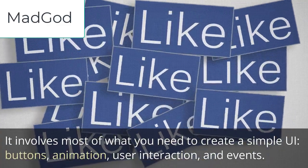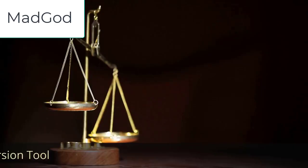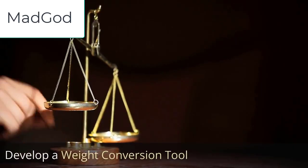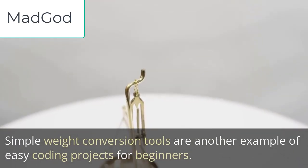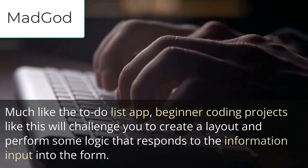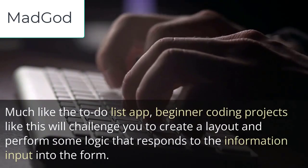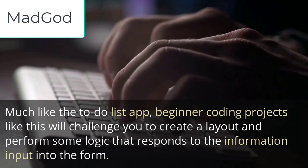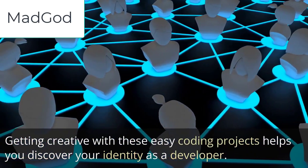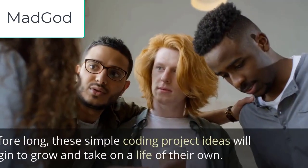5. Develop a weight conversion tool. Simple weight conversion tools are another example of easy coding projects for beginners. Much like the to-do list app, beginner coding projects like this will challenge you to create a layout and perform some logic that responds to the information input into the form. Getting creative with these easy coding projects helps you discover your identity as a developer. Before long, these simple coding project ideas will begin to grow and take on a life of their own.